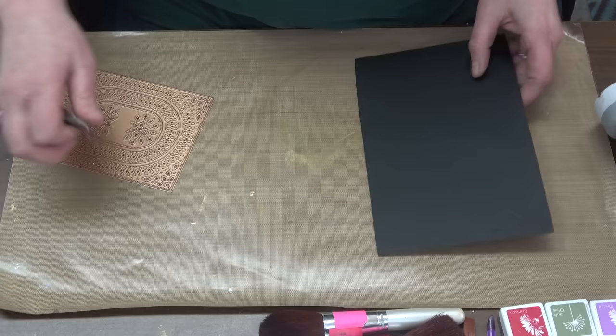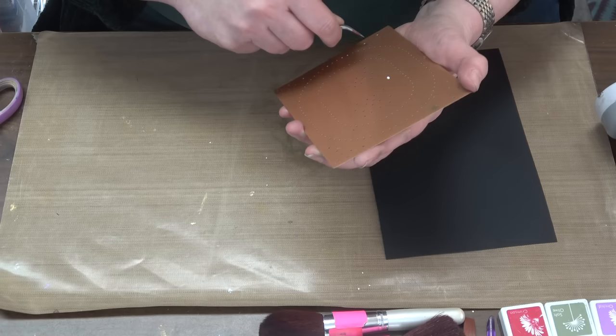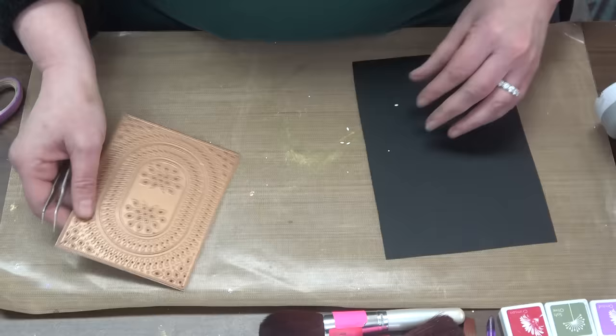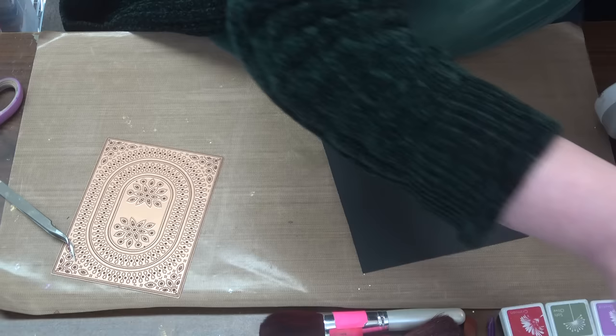Okay, so let me grab. Let's make sure my little pieces are out. So I'm not gonna need to use my precision base plate for the rest of the day because I'm not gonna be cutting. So I can put that precision base plate away. What I am going to need you to have though to make all of this work is something called a thud pad. A thud pad.